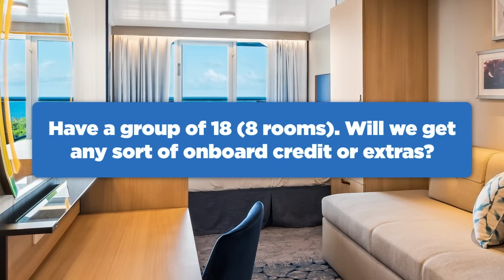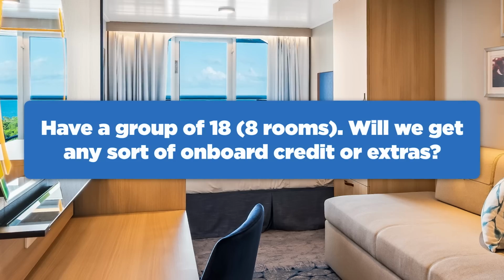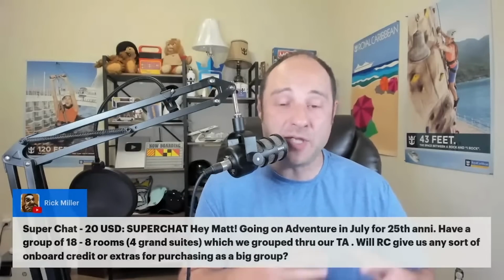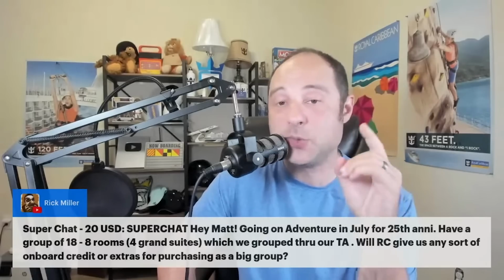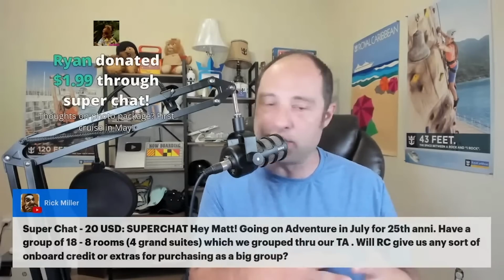Have a group of 18, 8 rooms, which we group through our travel agent. Will Royal Caribbean give us any sort of onboard credit or extras for purchasing as a big group? Good question. The answer is actually through your travel agent. If your travel agent booked the cruise and everybody's room is there, and most importantly, this is the kicker, the travel agent needs to have formed a group through Royal Caribbean. If they booked 8 cabins individually, called FITs, then no.